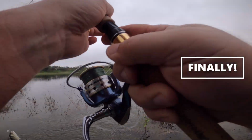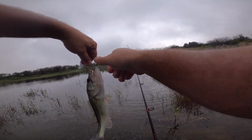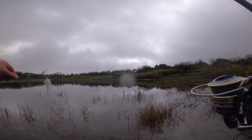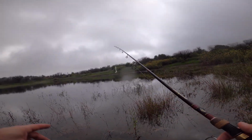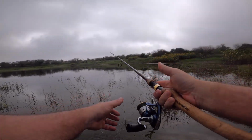Caught one on our buzz bait finally. Little 3/4 pounder. Luckily we have our pliers on us. Alright, we got one on the buzz bait. Now we just need to catch one on our crazy wacky rig, which I left way over there, so we're gonna have to walk all the way over there to get it.